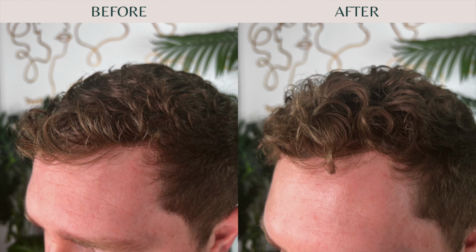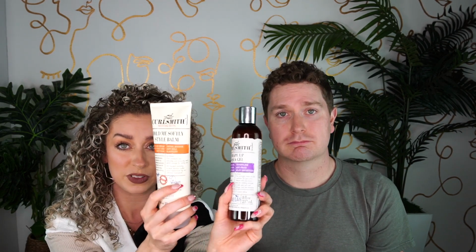Big reveal, okay? So his hair, I think, looks so good, and look how cute his curls are. I think it just turned out really nice, and it honestly turned out really good without being tacky or too crunchy. It doesn't feel crunchy. That's good. Yeah, it didn't turn out too crunchy at all. I didn't even have to scrunch out the crunch. So I think these worked really beautifully together to create a nice soft hold that still encouraged his curl.